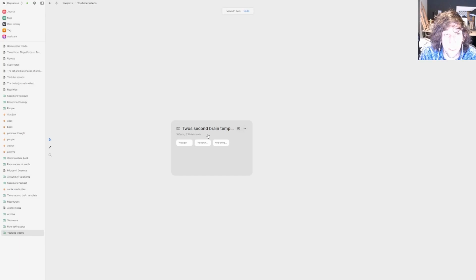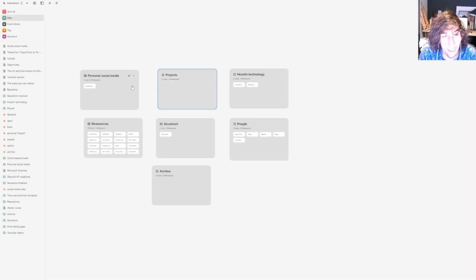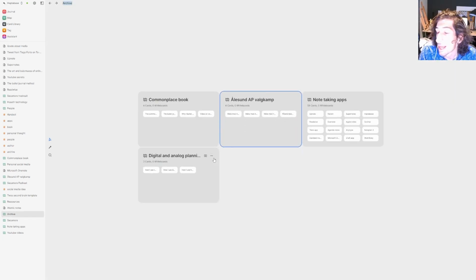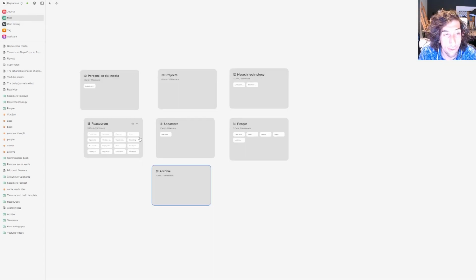So every time I'm done with a project, I move it into archives, and that is something you should do, and I recommend doing this at least once a week, going through your note-taking app and checking on projects, seeing whether or not they are done, and moving them into archives. This way your view doesn't get cluttered.